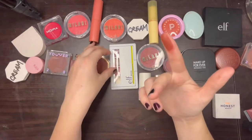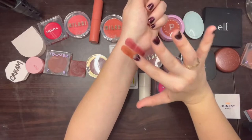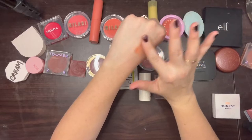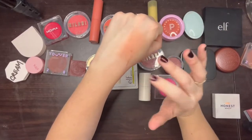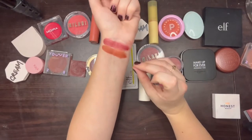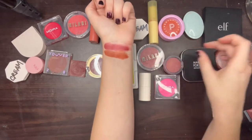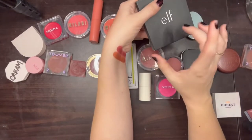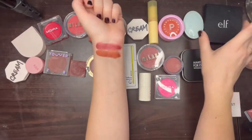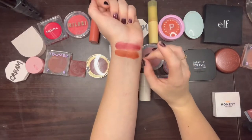This one is more matte than the Honest Beauty one, but it also feels like a little bit more putty almost in its texture. You can see as I'm blending it out, it does go full matte. There's not any sheen to it, but it lasts really well. And the texture of it reminds me of the e.l.f. blush palette a lot, and this is one step closer to the Tower 28. So it's not like the Tower 28 because it is more matte, but it is very smooth.